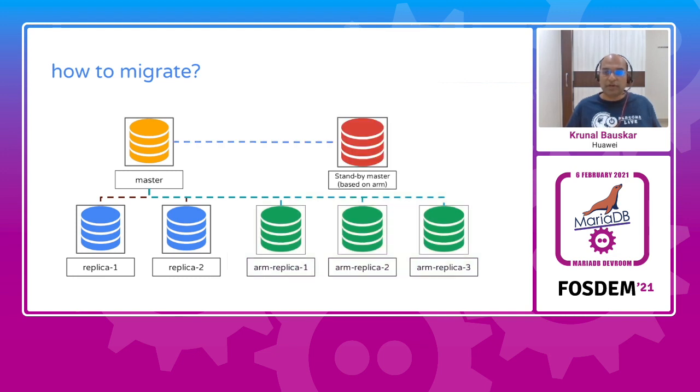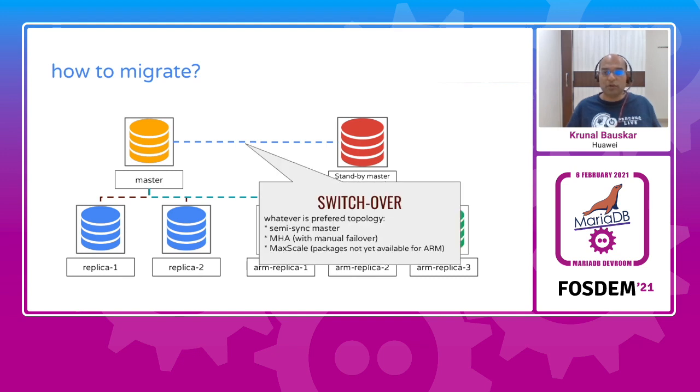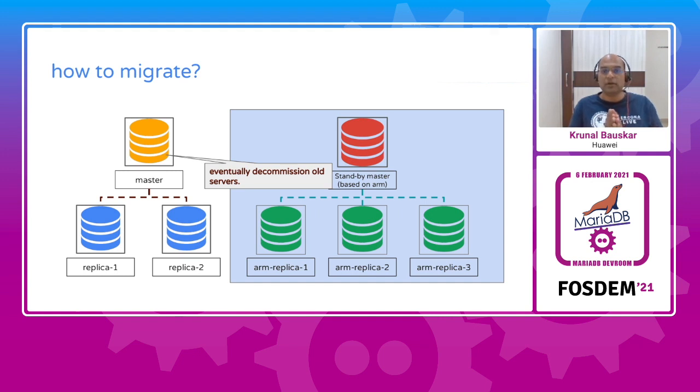And of course, once you are convinced about it, you can go ahead, boot your standby master on ARM and do a switchover. Since the protocols we have been talking about, whether it's binlog or Galera, are not processor dependent, there are no issues at all. Adding new replicas, switching over, or moving to a new setup is the same as whatever strategy or protocol you have been using in the old days. Nothing changes there.